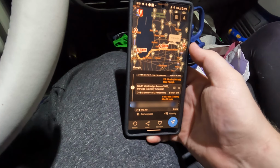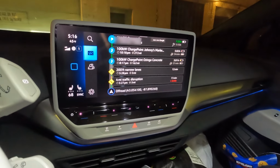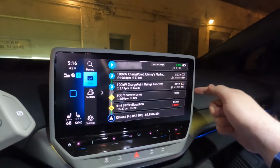Yeah, it still is recommending the Electrify Americas with reducing our speed. I say let's try. I want to give Volkswagen Nav a chance. Let's see if it corrects itself. This is what it thinks is best right now, probably to maximize charging speed and everything.